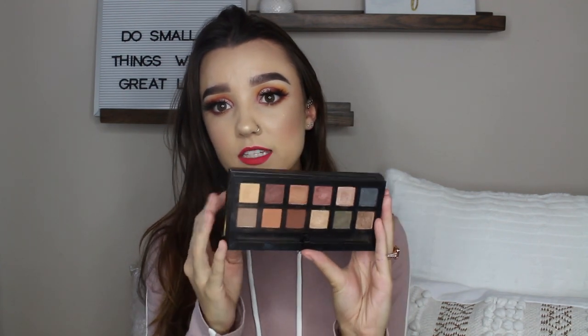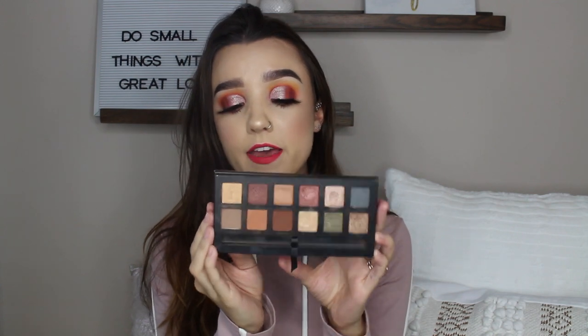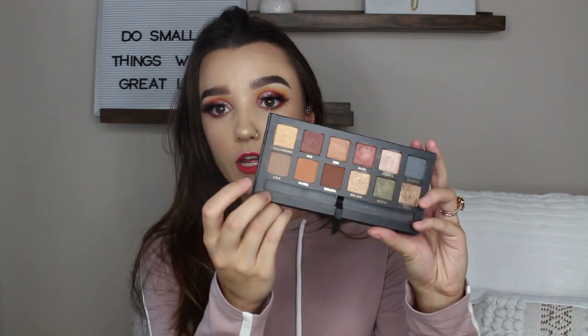So this palette right here, I'm sure a ton of you guys are gonna agree with me on this one. This is the Mario and ABH Master Palette. So this is what it looks like on the inside. It is a beautiful, beautiful palette. This palette is amazing. I try not to use it because I love it so much. The shades in here are so beautiful. They're so pigmented. They blend out so amazingly. This shade right here, called Lula, is my absolute favorite transition shade ever. It's the perfect cool tone brown to put in the crease for a transition shade. I just love it. And then all of these light shimmer shades right here are beautiful. I just love this palette so, so much.